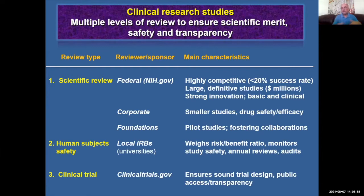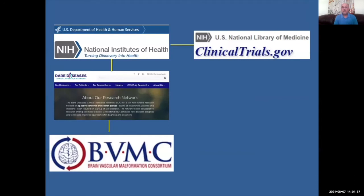And finally, when this is done, now it's a requirement for most studies to get registered on clinicaltrials.gov. This is the website that is basically available to anyone in the world. And it ensures, again, they review the trial design, that it's reasonable, and they make sure that it's transparent and there's public access. That's very important, because especially for federally funded studies, it's a requirement to make all the data, all the findings available to anyone in the world, basically. So this is the basic structure.